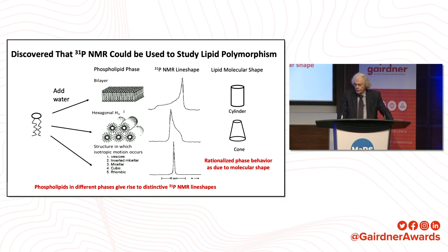What we discovered was that we could use the NMR machine to study lipid polymorphism, or the different structures of lipids. You just take lipids, add water, and they'll adopt various structures, say a bilayer phase. We're looking at the phospholipids. They have a phosphorus in the head group, and they can rotate rapidly around their long axis. That gives rise to a characteristic line shape: the low field shoulder and high field peak was a bilayer line shape. We could then say they have a cylindrical shape, if you want to think of it that way. These concepts might not seem to have much to do with vaccines, but actually they turned out to be quite useful. Then there are other structures, such as the hexagonal phase, long tubes of water surrounded by lipid head groups. You get motional averaging around those long tubes, and the low field peak, high field shoulder is diagnostic of the hexagonal phase.